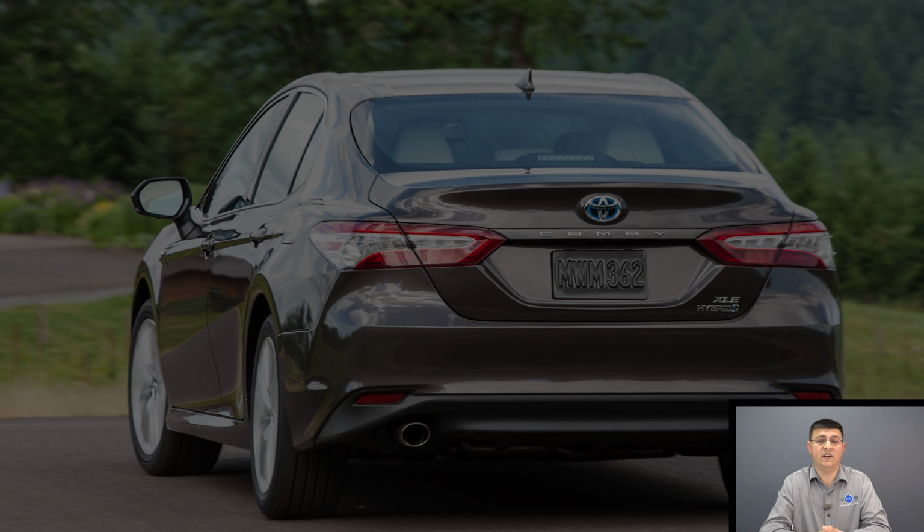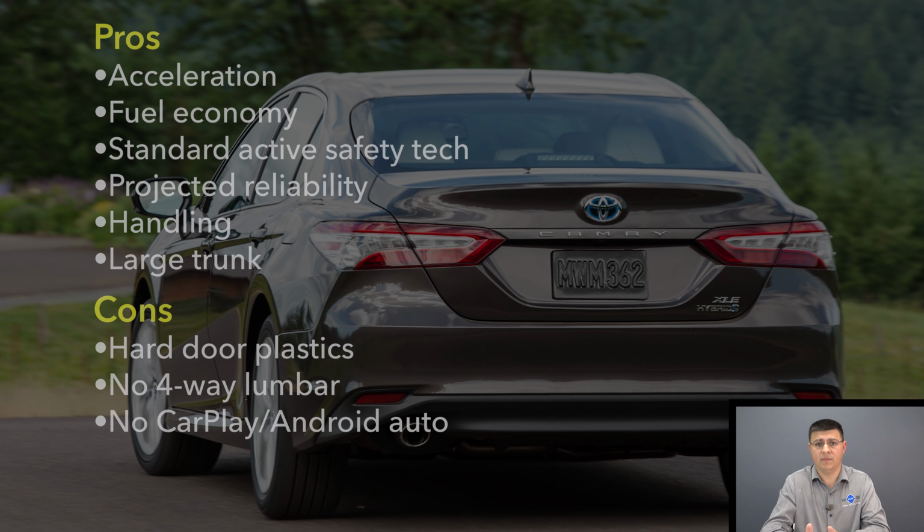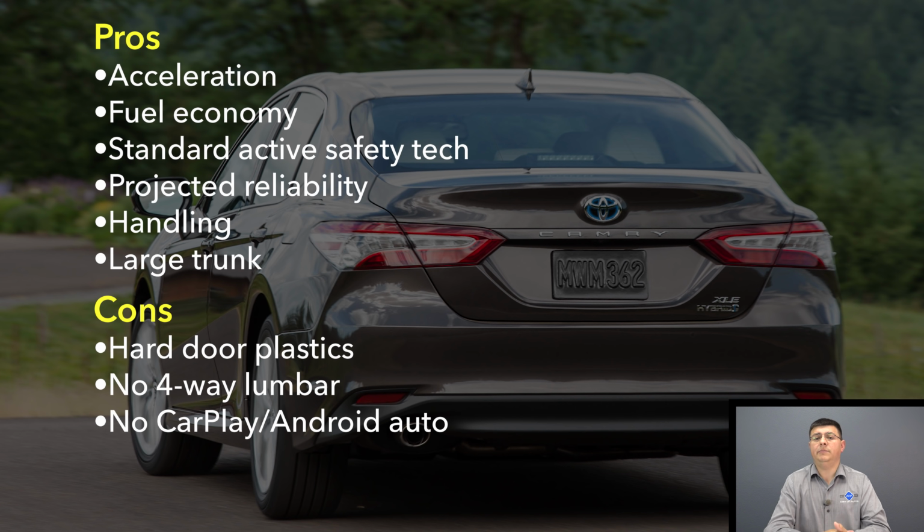Moving along to the pros and cons section, the biggest pro for the Camry Hybrid is that there are few compromises. The price tag is a little bit higher than the regular 4-cylinder Camry, but aside from that and a half-inch reduction in rear seat headroom, there's really no compromise for the Camry Hybrid. Of course, the new 2018 Honda Accord should also have its battery pack located under the rear passenger seat, but we haven't been able to drive that one yet, and it's not for sale yet in America.